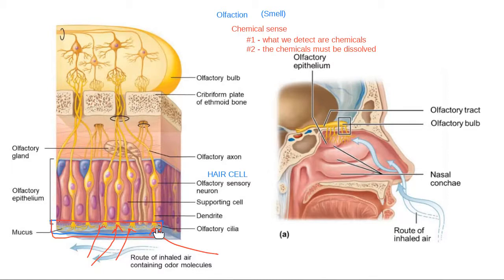Let's make a prediction. When we do the process of smelling, we are detecting chemicals. These things interact directly with olfactory hair cells. They open a type of channel on those cells. If the process of olfaction means I'm detecting chemicals, what kind of gated channels do you think I have on hair cells? Exactly. Olfactory hair cells have chemically gated channels. The way I open those channels is using chemicals. So the chemicals that you smell are the keys that open up the chemically gated ion channels.